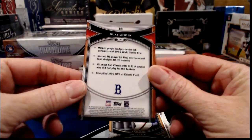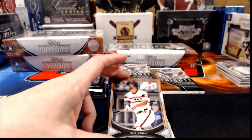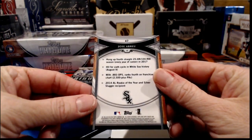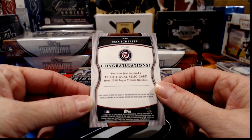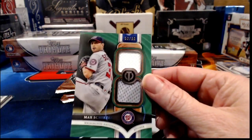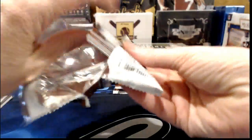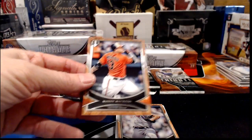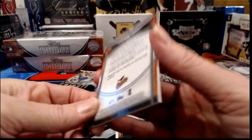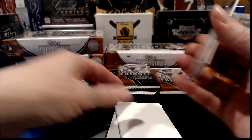Duke Snider for the Dodgers. Next up, we have Jose Abreu for the White Sox. And the Nats have Max Scherzer relic to 99. It's always nice to open Tribute because it's the first really kind of high-end one of the year. Manny Machado, Orioles. And Roger Clemens for the Red Sox.